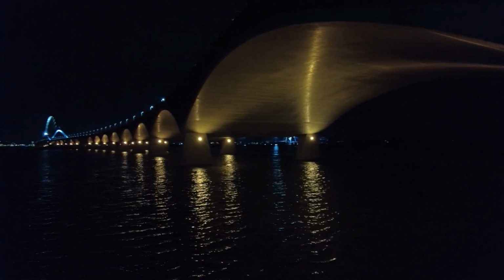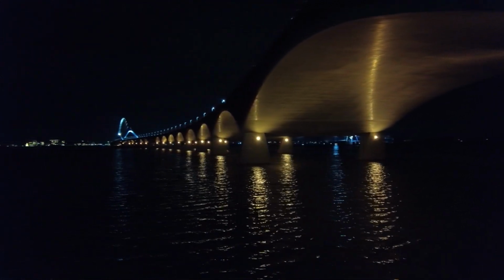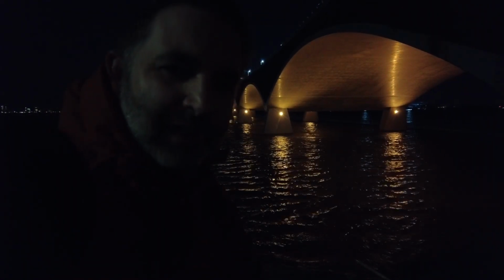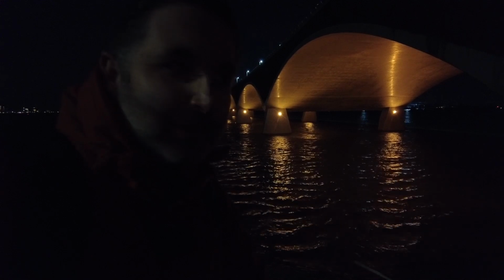I'm still using the same technique, pushing that tripod down, shielding the camera from the wind, and hopefully it's enough to produce a pretty nice shot. But I think I have to get back here with some less wind somewhere later this week.